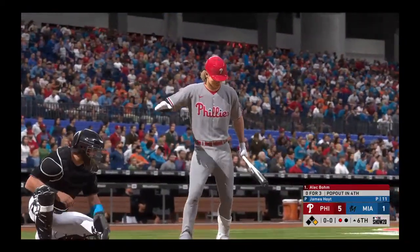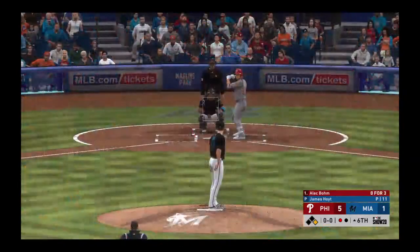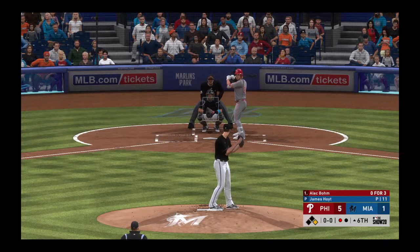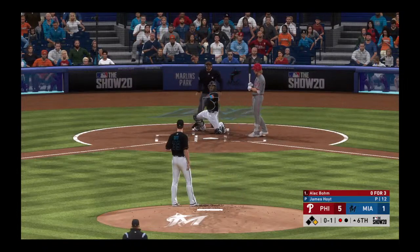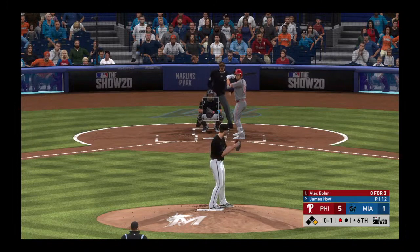So the lineup flips over, and digging in, Alec Bohm. He struggled at the top of the lineup in this one, hitless to this point. First pitch of the at-bat, in there for strike 1, 0-1. Runner at first here, 1 man out.